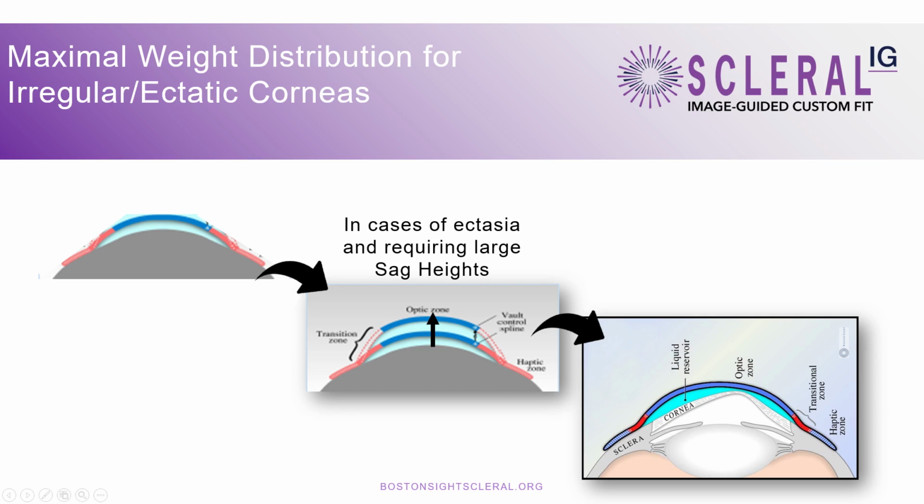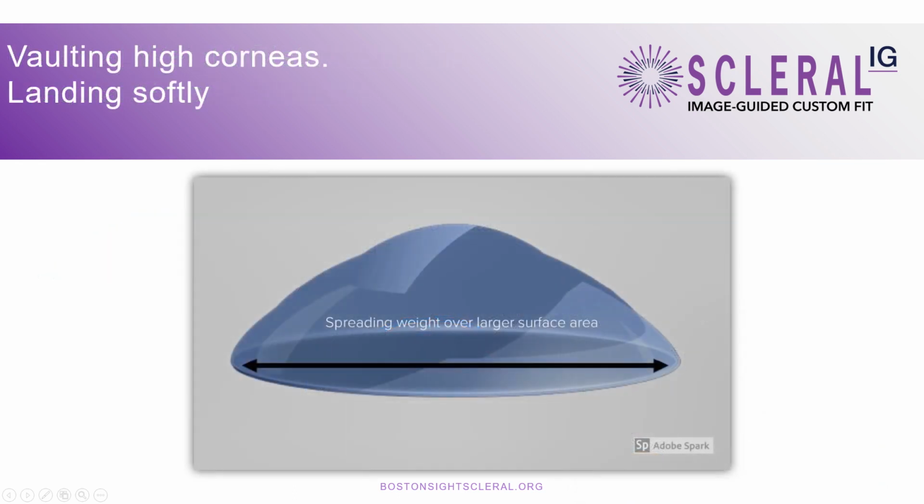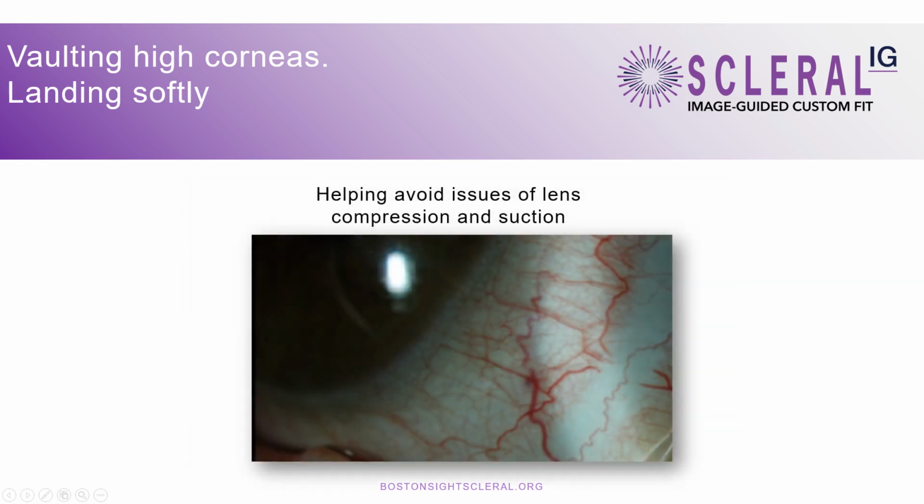We know when we're dealing with ectasia cases, for example, that the total sagittal height of these scleral lenses that are meant, right, as we know, to vault the cornea, the total sagittal height in most of these cases results in a very tall and high lens. The importance about a scleral lens is that we land the weight of that height and distribute it over a large surface area, so that when we're resting that lens over the conjunctiva that overlies the sclera, we do so in a way that the landing is smooth, that we're distributing that weight as much as possible to avoid complications of lens compression, to avoid complications potentially of limbal touch, of limbal compression.